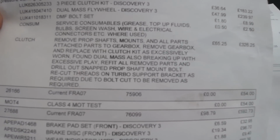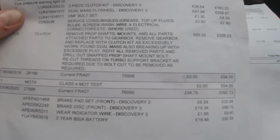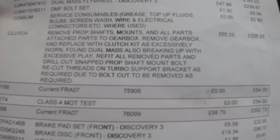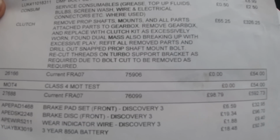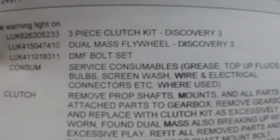Here we go. Remove prop shaft, mounts and all parts. Attach to the gearbox. Remove gearbox. Replace with clutch kit as excessively worn. Dual mass flywheel was breaking up. Drilled out snap prop shaft bolt. So as well, we've got a clutch done.